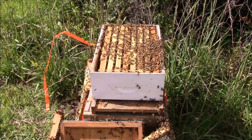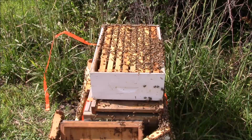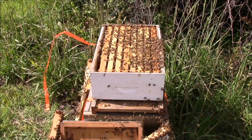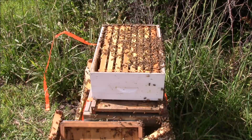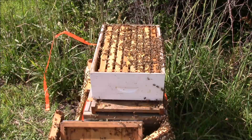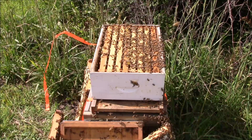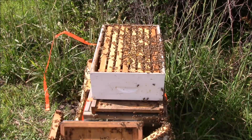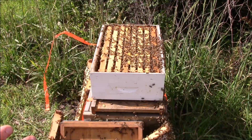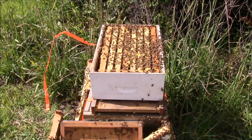If within 4 or 5 days we don't have a laying queen over here, I'll bring a frame over here with some eggs and larvae in it and let them requeen herself. Like I said, it looks like the queen might have come out of the hive at the trap out and went in that box and started laying, and they just got honey bound, and she didn't have nowhere else to lay, so she bailed and took a swarm with her, and they were requeening herself. But I'm not 100% sure on that, but that's just my theory at this point in time.